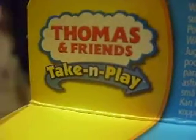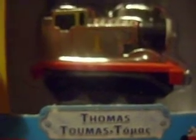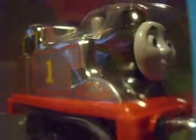So here's what I got. Ta-da! It's the Take and Play 2013 Special Edition Silver Thomas. Doesn't he look fantastic? I have to admit, I couldn't believe I won this. When I saw this on the television, I was like, oh my god, that has to be something that's extremely rare. And I think it is, in my opinion. I'm absolutely gobsmacked about this. It's kind of like a really rare Take and Play, in my opinion, if anyone agrees with me.